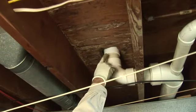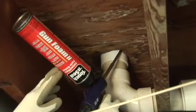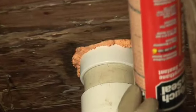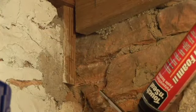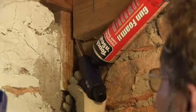In this floor penetration, we're going to use Gun Foam 2, which is a fire penetration approved foam sealant. Okay, Al, we're going to fill this air leak here with the fire block penetration sealant that we used before, the Gun Foam 2.